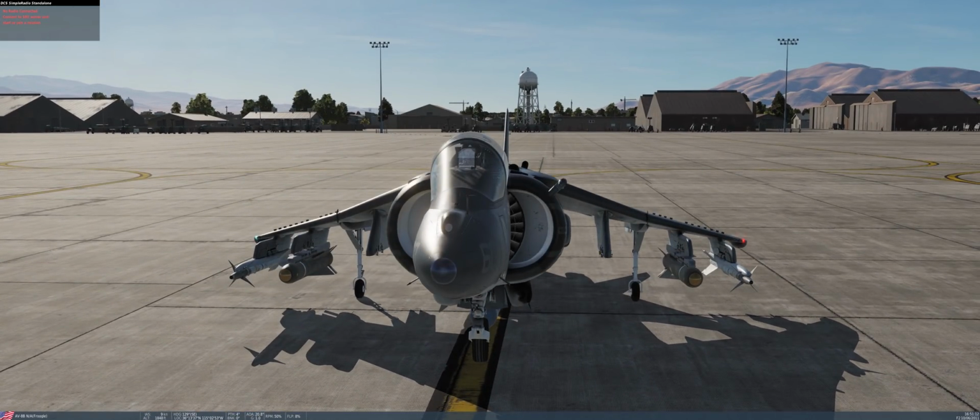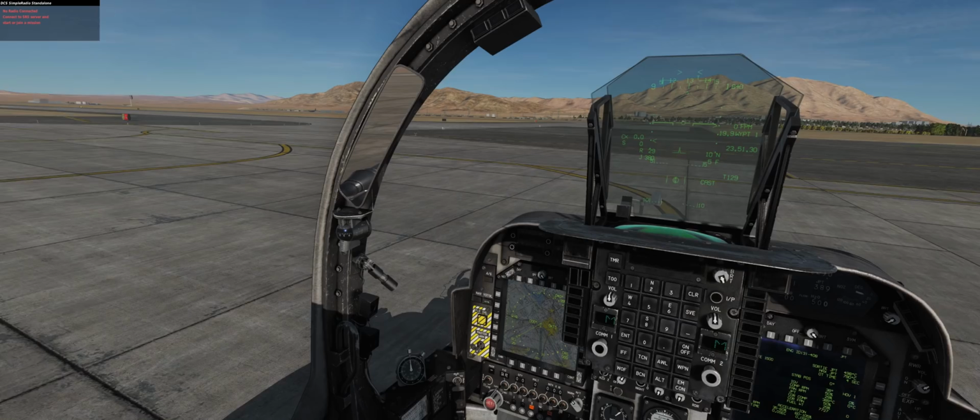I love this aircraft. It's also, in my opinion, got one of the most amazing feeling, I dare say, realistic, but not having flown a Harrier, who knows? But it feels like one of the most realistic and silky smooth flight models of all the aircraft in DCS world. I adore this plane. Let me jump into the cockpit.